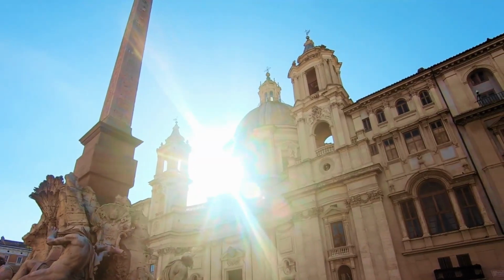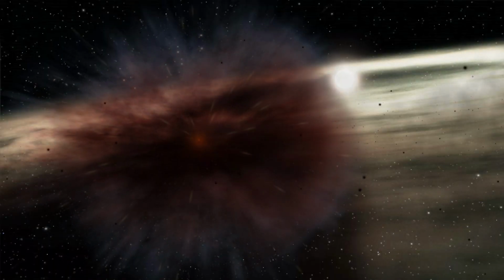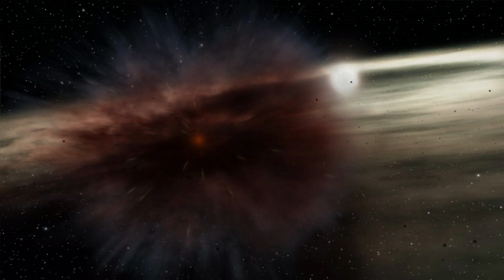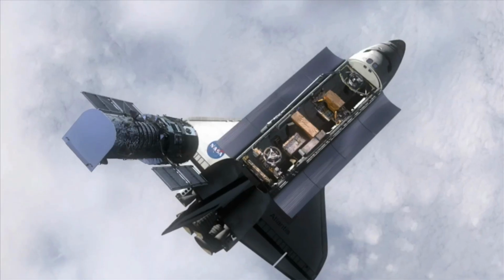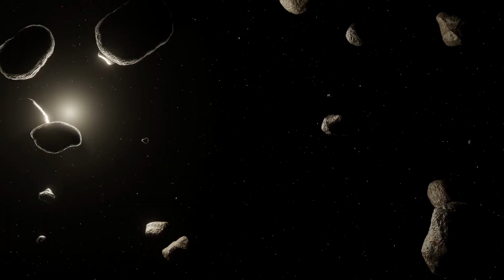Back in 1801, an Italian astronomer named Giuseppe Piazzi first discovered the asteroid belt. At that time, scientists believed that it was the remnants of a planet that was destroyed in a massive collision with another object. However, with new advancements in space technology and extensive research, scientists have come up with several new theories on how the asteroid belt formed.